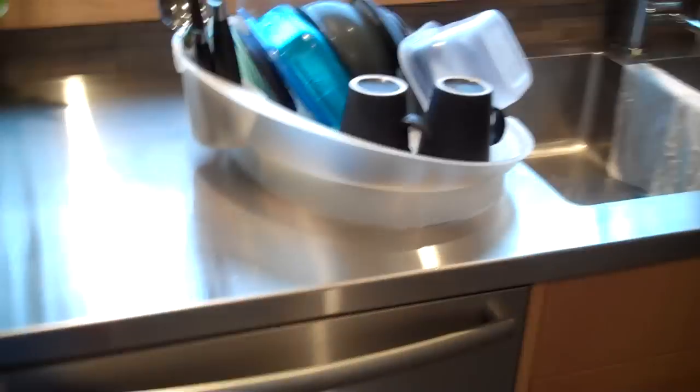Some of the other portions of the cabinets, we've got nice tall broom and mop cabinets. Again, different size cabinets for different features. Obviously, an integrated dishwasher. Now, one thing here to look at is the cabinet as it ends here.